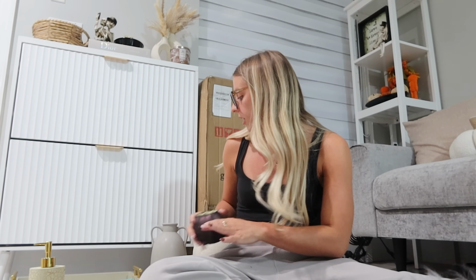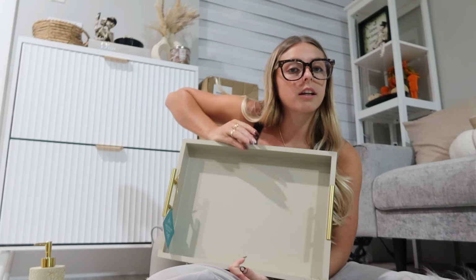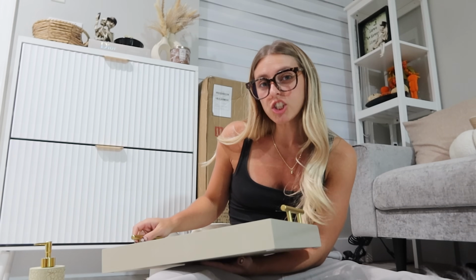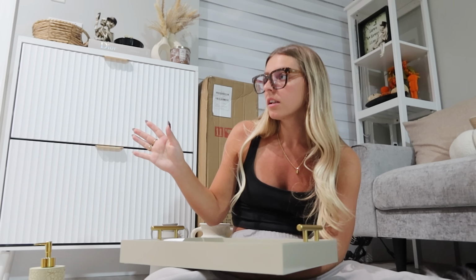This is also going to go somewhere. It's cute enough to display, even if it doesn't match. Then I got another tray. My thought for this was to put it on the little shelf of the coffee table. It's a little bit more grayish. No, actually, it's beige. I'm being dramatic. It's definitely beige. And it also matches the color of the walls really well.